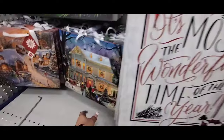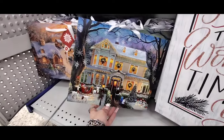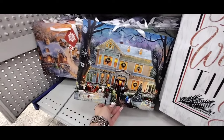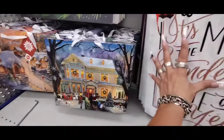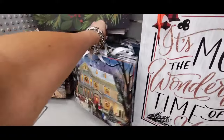All right. I love this. Look at you guys. This one is different. It's a couple and a family walking up to a lovely, lovely Christmas house. And it looks warm and cozy. It's snowing. It is gorgeous. Another great one to frame.